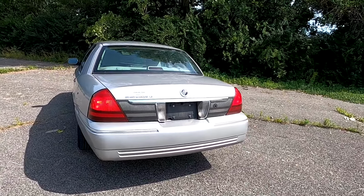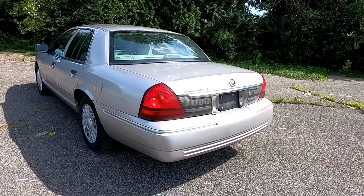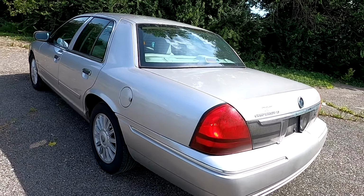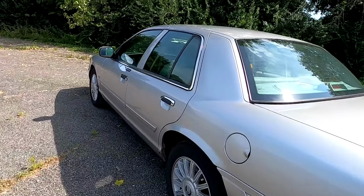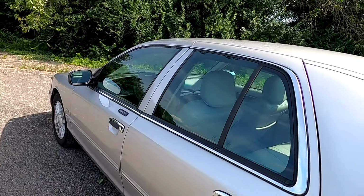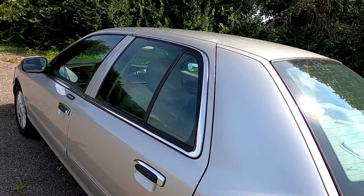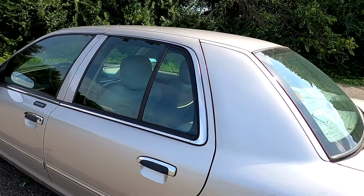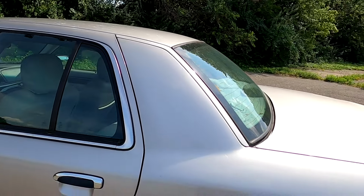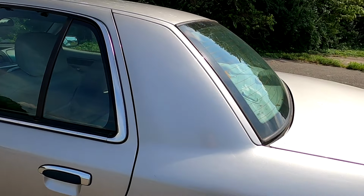The taillights really owe themselves to Mercedes-Benz and the Lincoln Town Car, those triangular lights, very common of the mid-2000s. But the Panther vehicles retained a lot of their identity throughout their entire lineage. The doors pretty much remained the same, at least the door line did. This rear C-pillar back here. Now the Town Car carried its own C-pillar, and the Grand Marquis had just a solid piece of sheet metal.